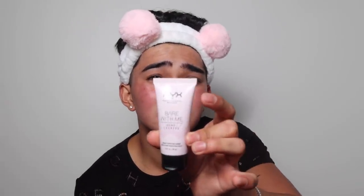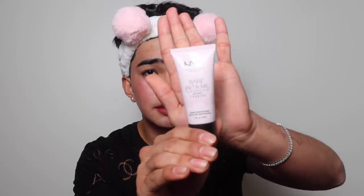I already have my face prepped and ready for this. She's a little red, but whatever. Today's primer, I'm gonna be using the NYX Cosmetics Bear With Me Hemp Chanvre. This is what the packaging looks like. It's kind of giving me iridescent vibes, but she cute. Put that all over my face.